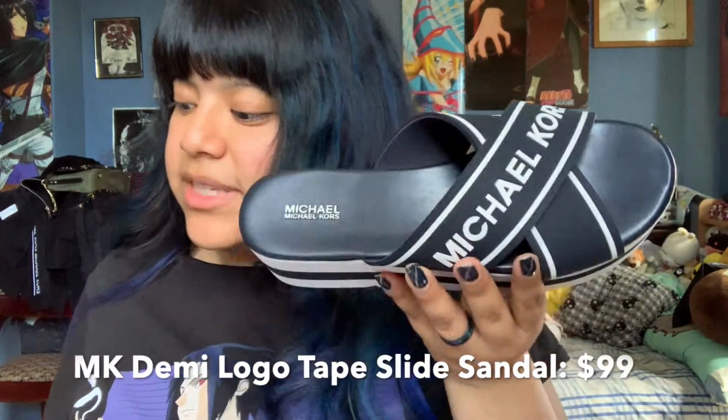Now, these are something that I didn't think I would buy at all, because I'm not a big fan of slides, but I saw these and I thought, why not? These actually look kind of cute, so why not just buy them? So these are white and navy blue Michael Kors slides. To give you the name, they are called the Demi Logo Tape Slide Sandal.